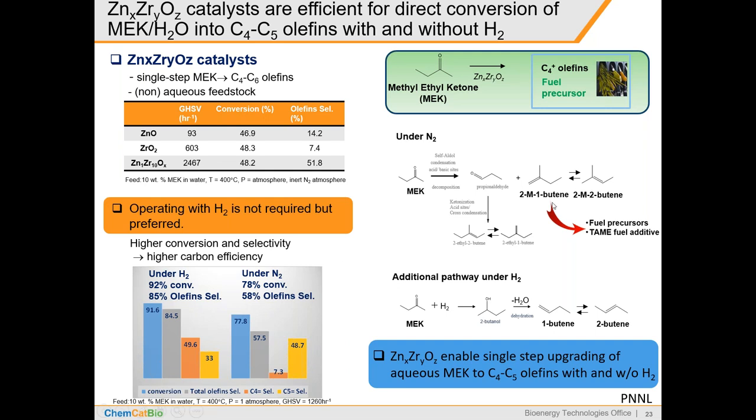Under nitrogen, we make mainly 2-methyl-1-butene and 2-methyl-2-butene. And under hydrogen, in addition to this olefin, we also make a mixture of 1-butene and 2-butene. So the important thing to remember here is that the zinc zirconia catalyst enables the production of C4-C5 olefin in one single step from MEK, and this can be done with or without hydrogen.